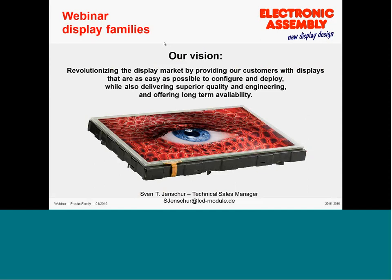So before starting the presentation, I want to give you an overview about our vision. We want to revolutionize the display market by providing displays which are very easy to use for the customers and offering a high quality and long availability to the customers.